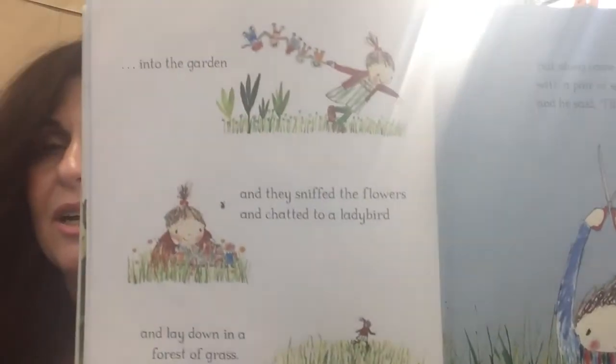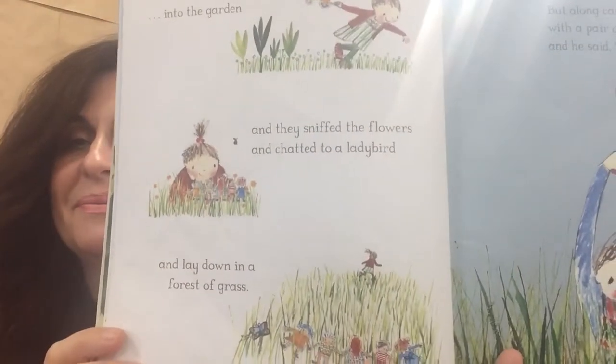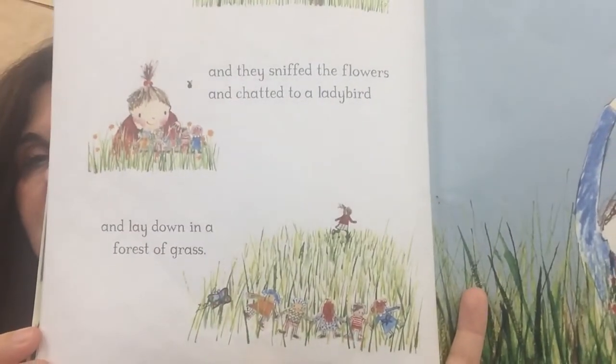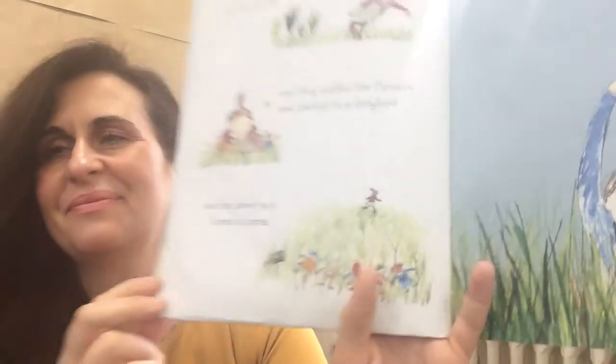And they hopped into the garden and they sniffed the flowers and chatted to the ladybird. I wonder what they had to chat about. And lay down in a forest of grass. What wonderful adventures they're having.